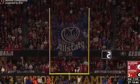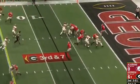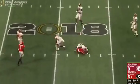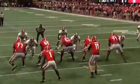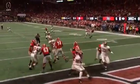And Blankenship remains perfect on the season inside of 40 yards. Tide rush 4, Fromm has time and delivers a strike across the middle. And it is Riley Ridley stepping up. How about the poise of the freshman on that throw? How about the call by Jim Chaney? The willingness to make this call. This tells you everything about the relationship between Chaney and Fromm against that defense.